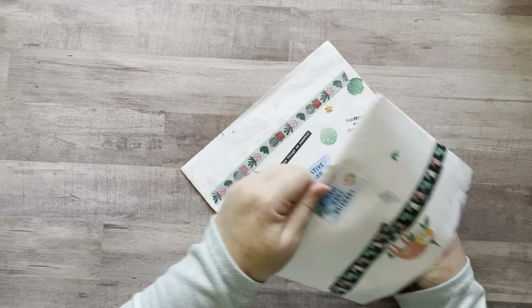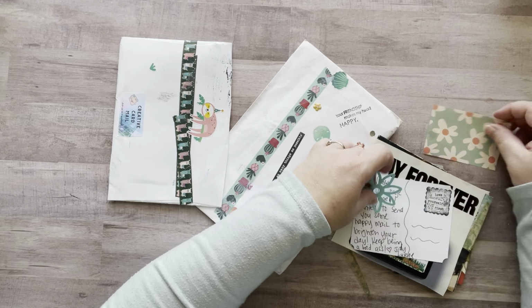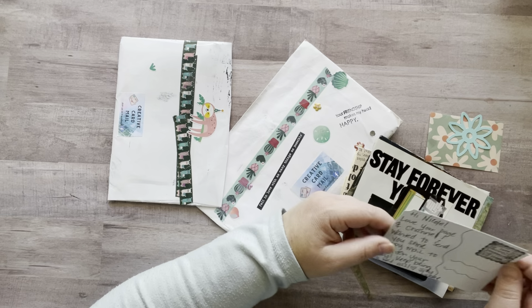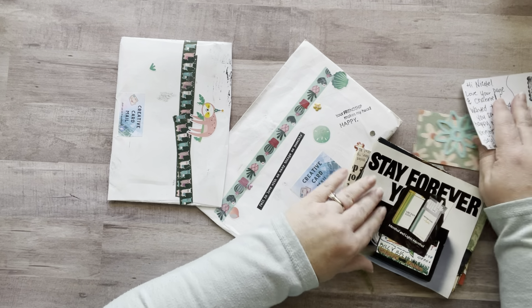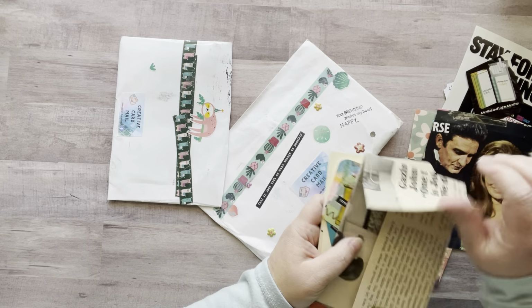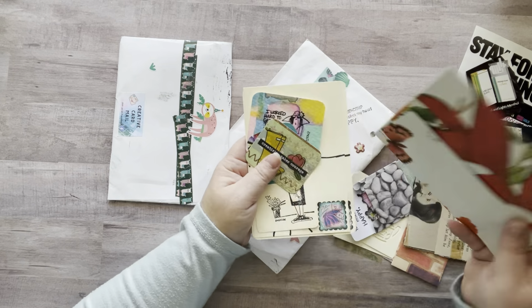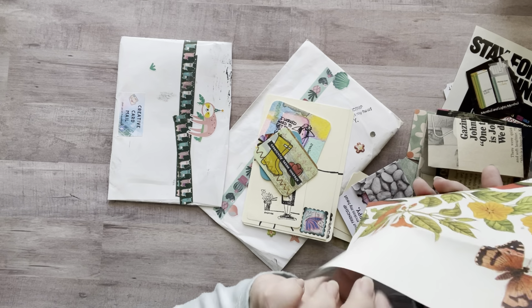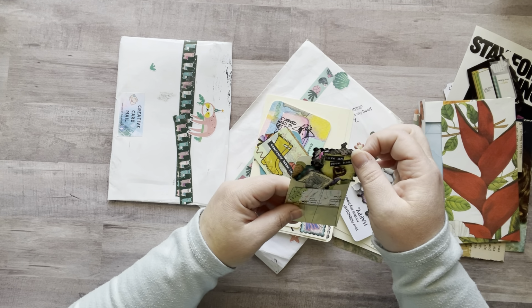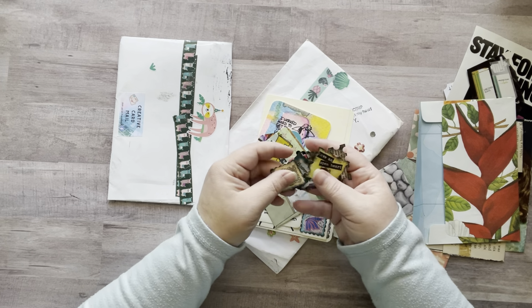Ooh, magazine cutouts. Yes. Ooh, and little fun things. Aw, thank you so much. That is so cute. Oh, look at all these fun things. Ooh, vintage stuff. Oh, my goodness. So many vintage things. Ooh, little envelope. Ooh, is there something here? What is in here? Aw, look how cute these are.